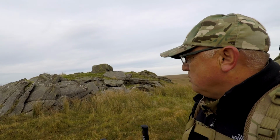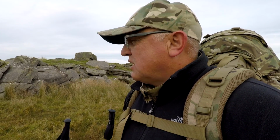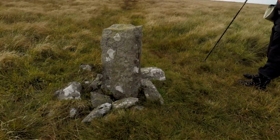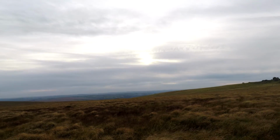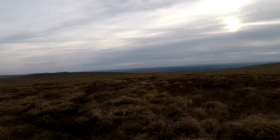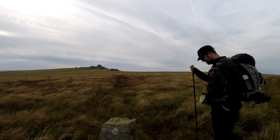Right, we've just come back up from Bleak House, and we're back to Higher Donnygoats. In front of us, we're thinking about going to Great Links Tor, because there was nowhere to camp down by Bleak House, so we've come back up to this marker. We're going to follow this path and try and find a flat spot. The sun's starting to go down and it's getting a bit windy and a bit cold, so we should be there in about 10 minutes.